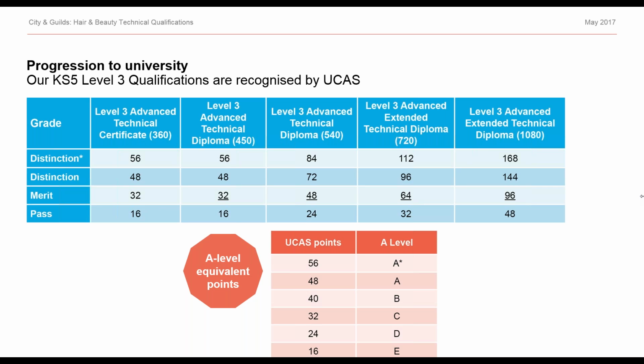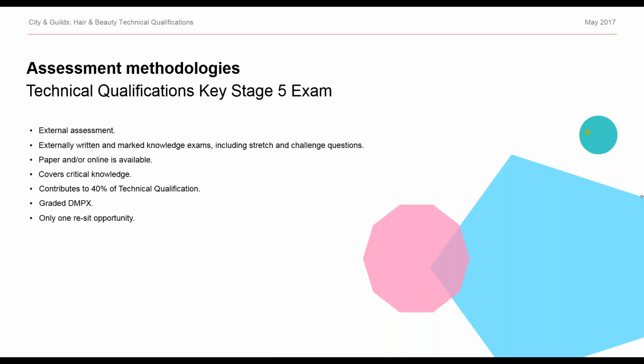As part of the thank you today, I will send you through an HEI guide that we've done with which university courses your learners can go on to and which universities recognise our technical qualifications. So, the technical qualifications: how they're going to be assessed.